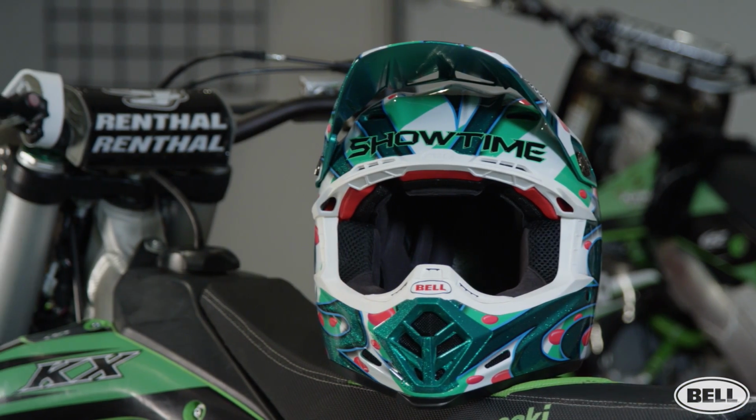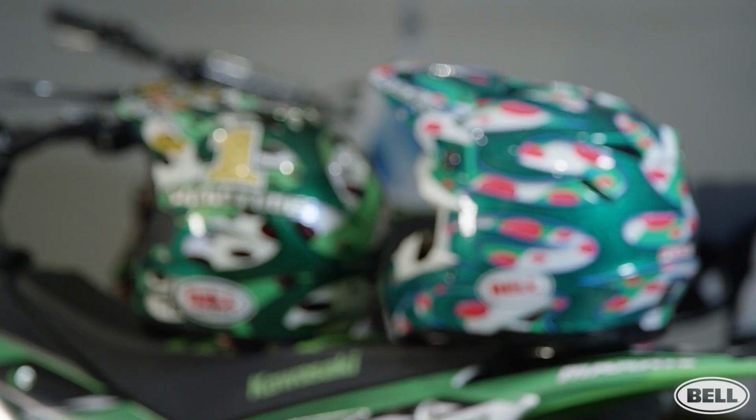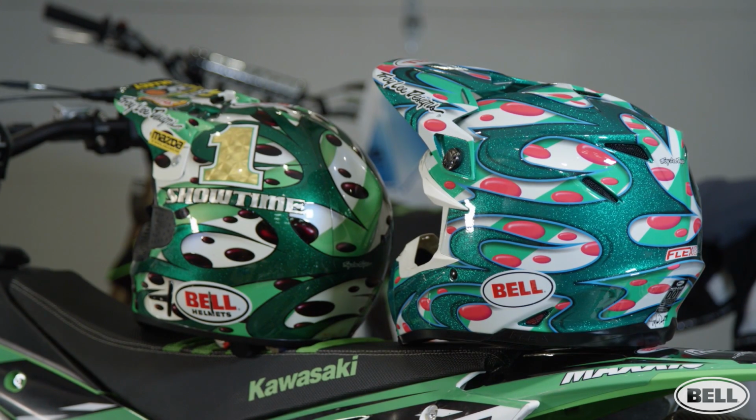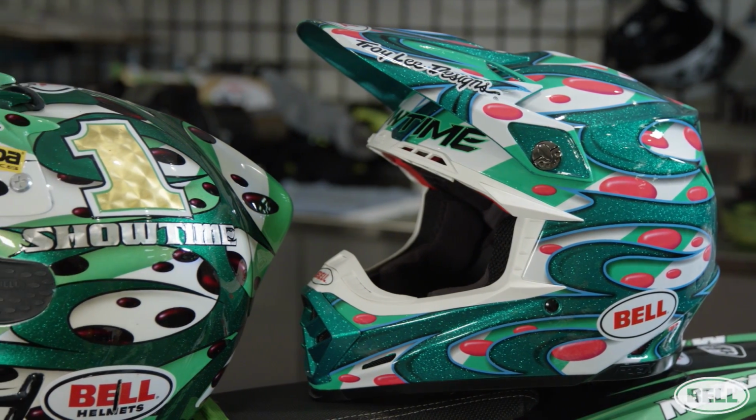The inspiration for the new Flex helmet here, with the Jeremy McGrath Showtime design and the green, is that in 1999 I wore a green kit and a green bubble helmet that Troy had painted. Along the way we've had some cool helmets, and the green one always seemed to stick out. So we put our own twist on the helmet from '99. Obviously the green design stands out like crazy.